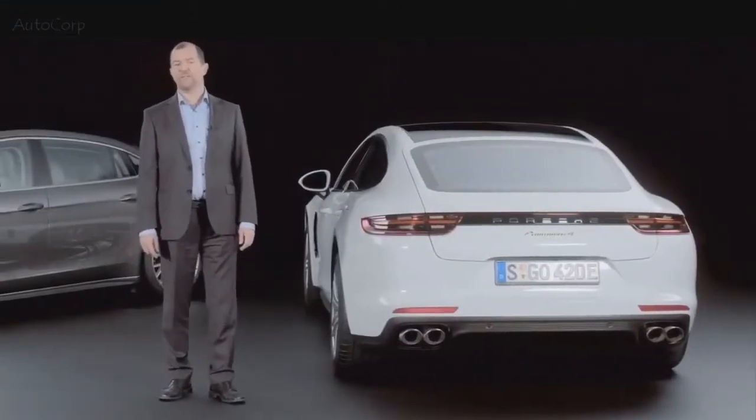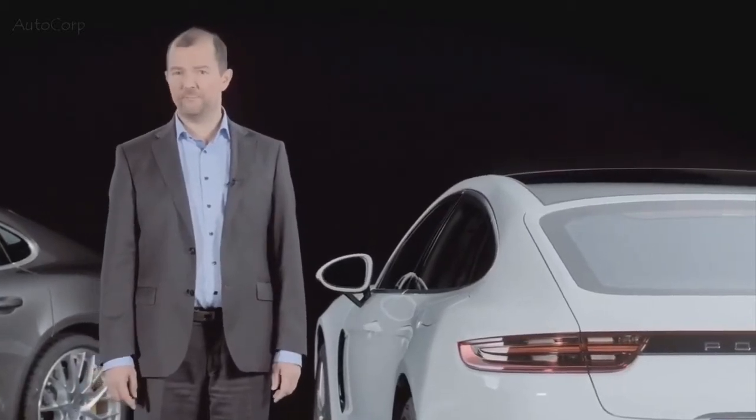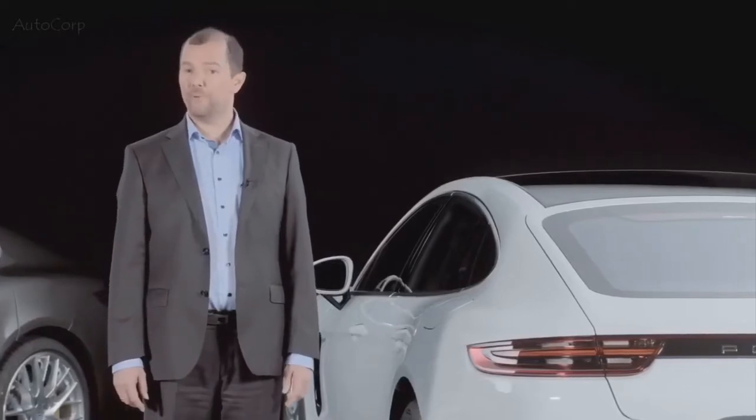The charging process, as well as the standard auxiliary air conditioning, can be adjusted very easily via the PCM, your smartphone with the app, or using an Apple Watch. In other words, it can be done from the comfort of your own home.